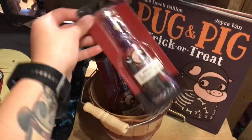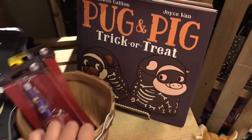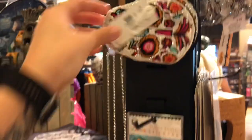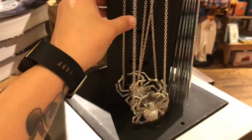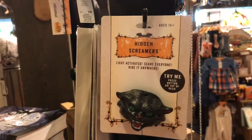This here is a Halloween projector pen, Nightmare Before Christmas, Hug and Pig trick-or-treat book. Let's see what else. Got some Dia de los Muertos accessories here. Stickers. Hold on. Whoa. Relax.